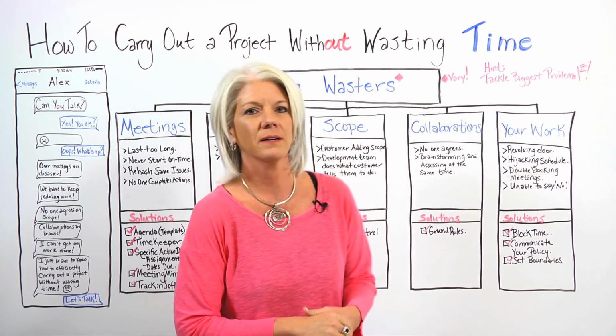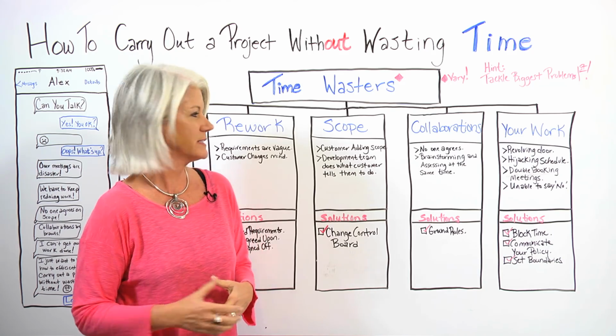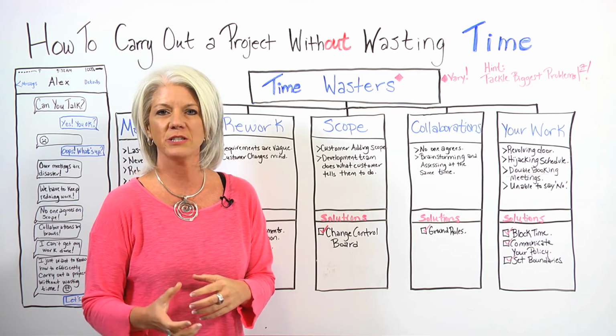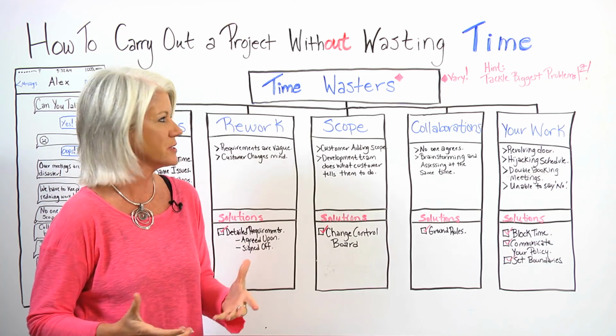Then we took a look at what was happening with the scope. So the customer keeps adding scope, and the development team just does what the customer asks. So one thing we did is we put a change control board in place and a process that they can use to evaluate the changes.